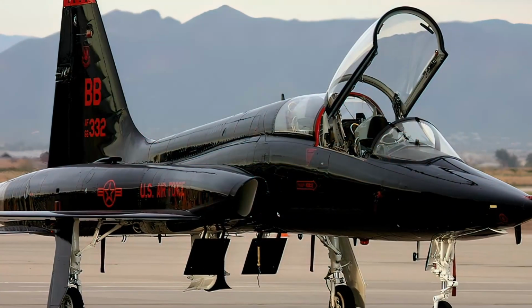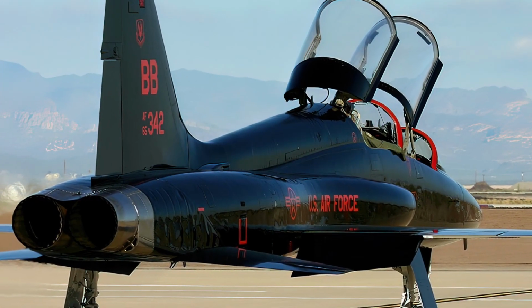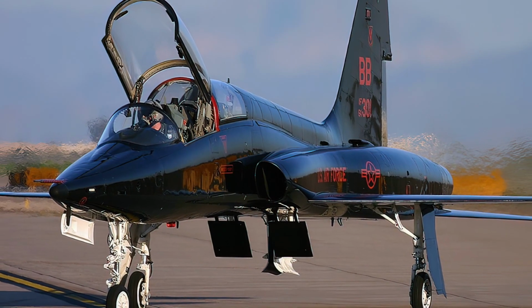The T-38 can carry external fuel tanks, rocket pods, and practice bombs for training purposes. The T-38 is expected to remain in service until at least 2030, when it will be replaced by the Boeing T-7A Red Hawk.